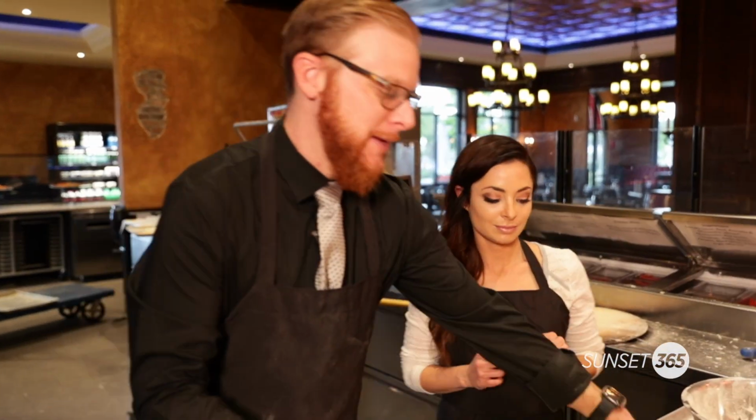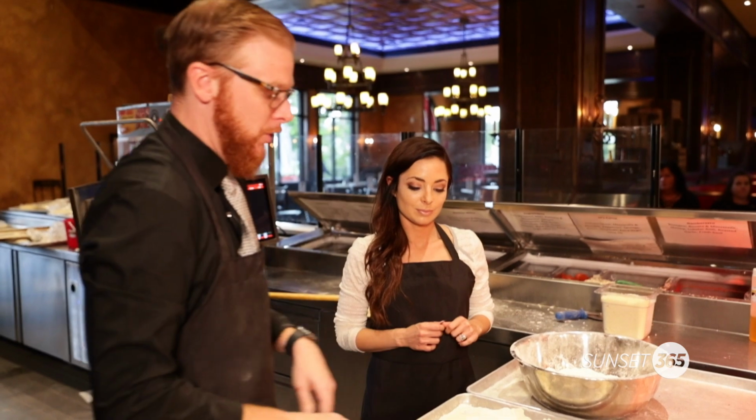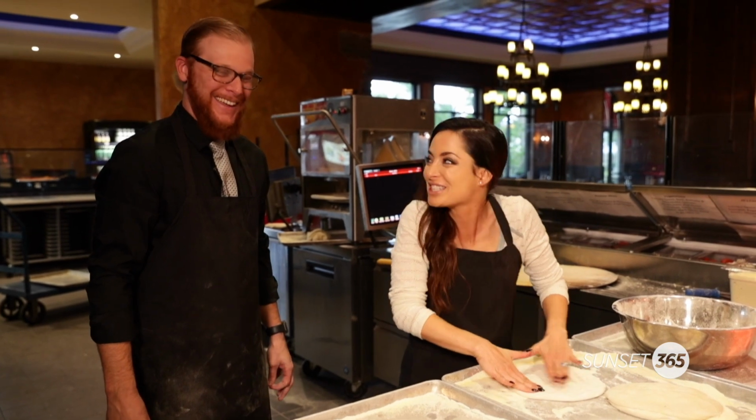Okay, so what is the first step? So first step is getting our dough, throwing it in our mixture right there, flour, semolina. Then what you do, go ahead and get your fingers. You're going to go in the middle, and you're going to press out. It feels so squishy.